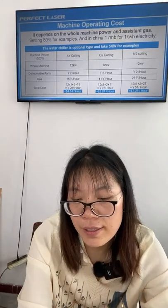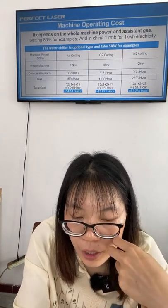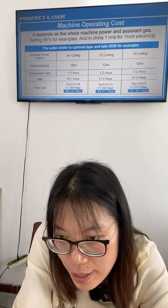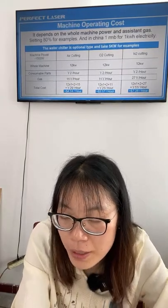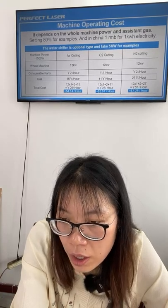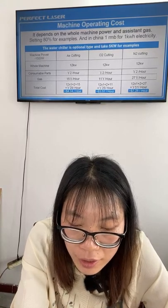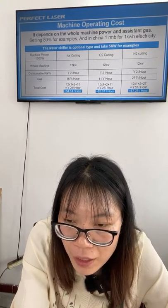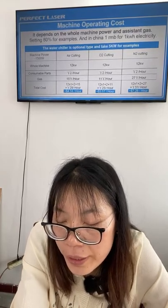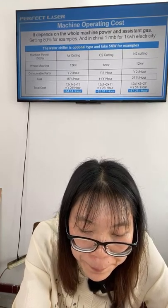Okay, let's move on to the machine operating cost. It depends on the whole machine power and assistant gas. Yes, assistant gas, do you remember? This machine needs nitrogen, oxygen, or air by compressor to cut, okay? This table will help you to know the operating cost, okay?